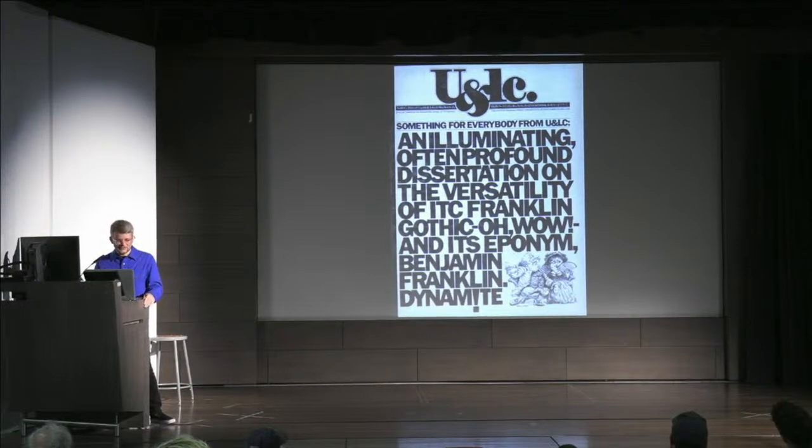And this is announcing their new version of ITC Franklin Gothic. But you can see actually the kind of mentality of bringing in designers from the world of photo lettering to design these layouts. Some of the glyphs are slightly changed, like you'll see in "dissertation," the E is slightly narrower, probably to make space so that they can justify the whole line. So there's a lot of minute trickery going on to get this solid block of text. But this style of spacing is very much in the wheelhouse of ITC and U&lc, and basically the style at the time.